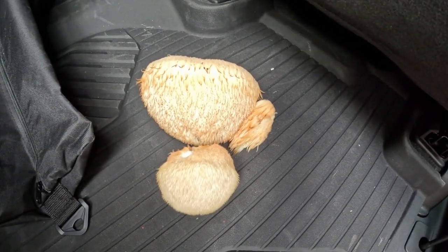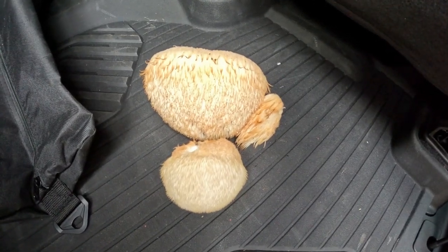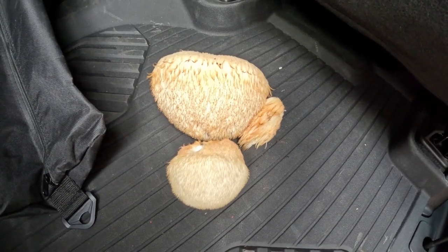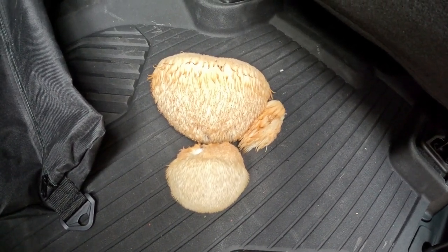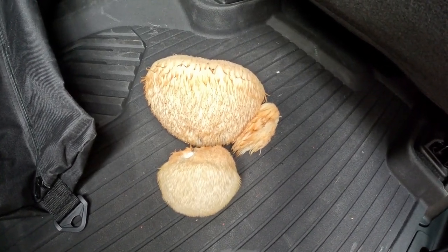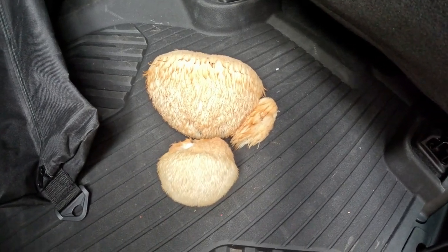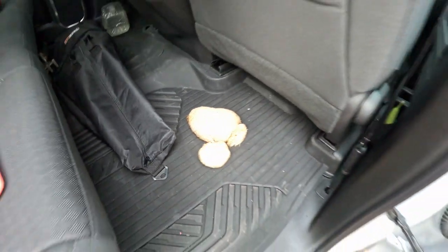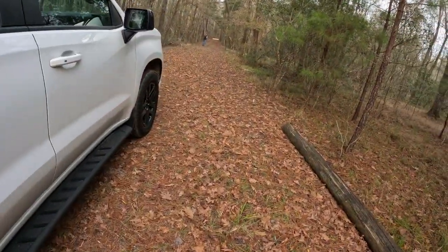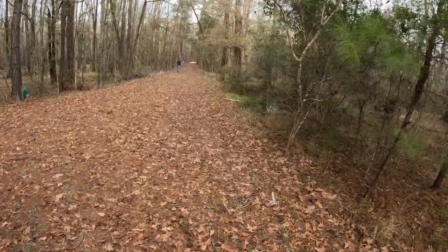As you can see, the lion's mane is going home with us. Now I got to do a little bit of research on how to dehydrate them and how long. So I did take some on the way back and tried to inoculate some trees a little bit closer to us, but we left some on the trees that they came from to see if any will grow back.